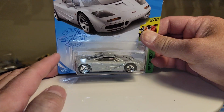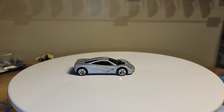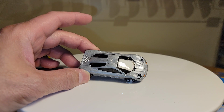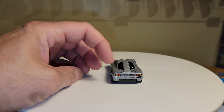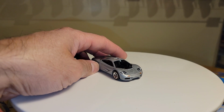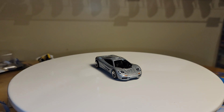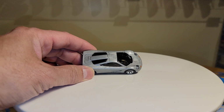We have also from P case a McLaren F1 recolor in silver. Open that one up. That'll go in with the rest of my McLarens. Nothing really fancy about this one, other than it's got some pretty nice tampos on the back there. Not a big fan of these wheels, and then you got some tampos for the headlights on the front. But you can't go wrong with the McLaren F1 GTR.